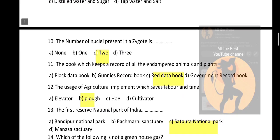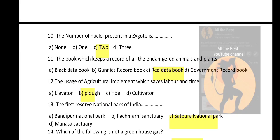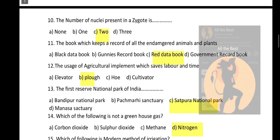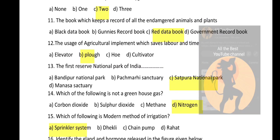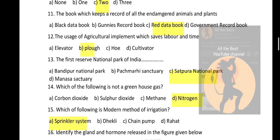The first reserve National Park of India: is it Bandipur National Park, Panchmari Sanctuary, Satpura National Park or Manasa Sanctuary? The answer is option C, Satpura National Park. Which of the following is not a greenhouse gas? Is it carbon dioxide, sulfur dioxide, methane or nitrogen? It is nitrogen. See, the question says not a greenhouse gas. Which of the following is a modern method of irrigation? Is it sprinkler system, Dakley, chain pump or Rahat? It is the sprinkler system.